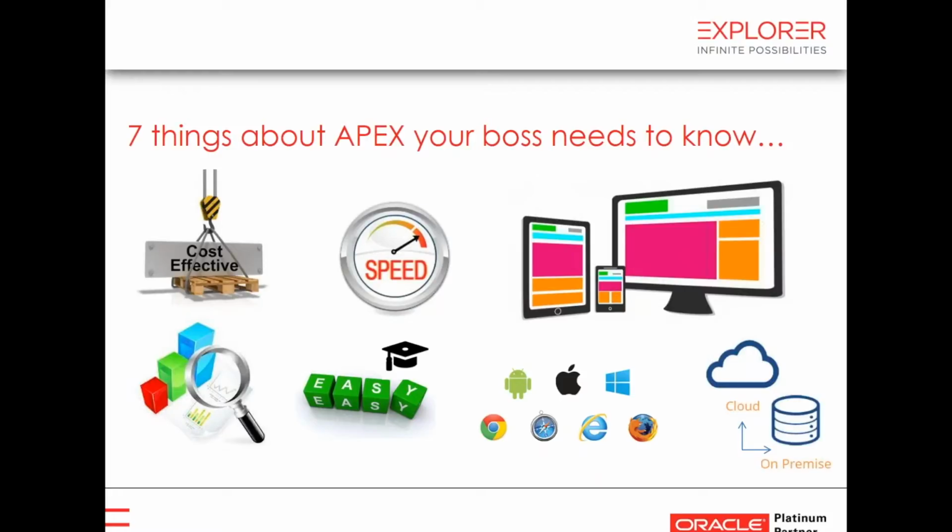And number 6, it will run on any Android, Apple, or Microsoft-based device, and all the latest browsers are supported. And also, whether it's on cloud, on-premise, or on your laptop as a standalone version, it is just the same. There is no difference in terms of how you export, import, deploy, or run. It is exactly the same.